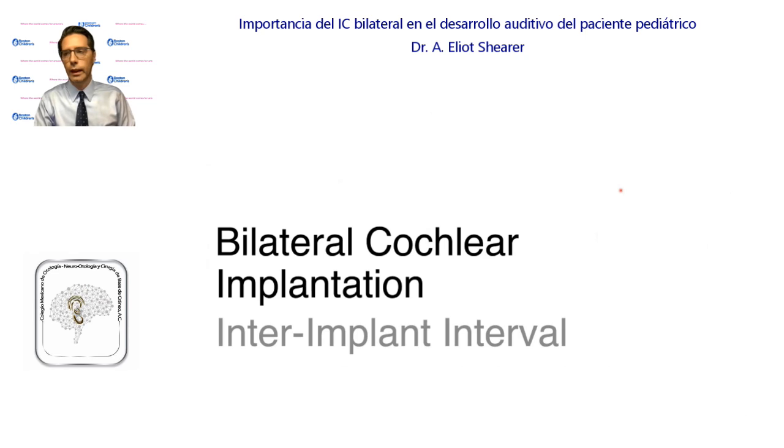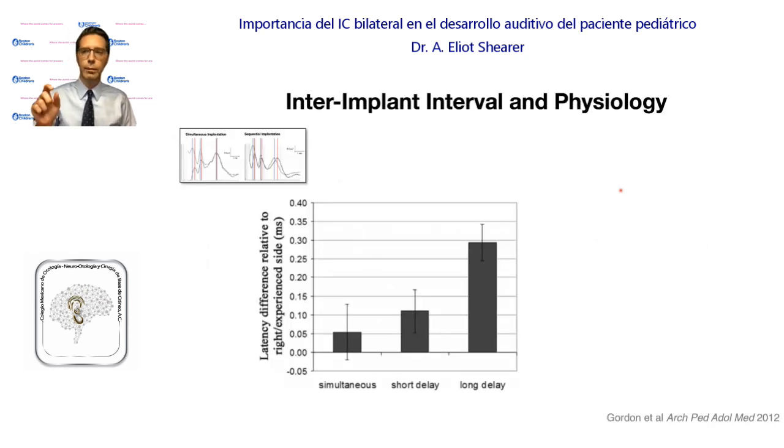So what about the inter-implant interval? This is the time period between the first cochlear implant and the second cochlear implant. Going back to that paper from Gordon et al. in 2012, where I showed you the synchrony between sequential versus simultaneous implantation, what you see is that if you have a long delay between the first and the second cochlear implantation, as shown here, your physiology is more dysynchronous.